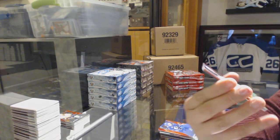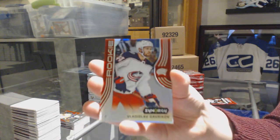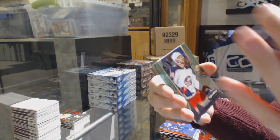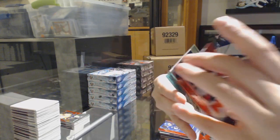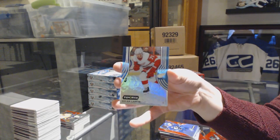We've got a red rookie of Vladislav Gavrikov for the Columbus Blue Jackets. Green rookie number 2/199 for the Blue Jackets, Vladislav Gavrikov. And a blue of Dylan Larkin for the Red Wings.